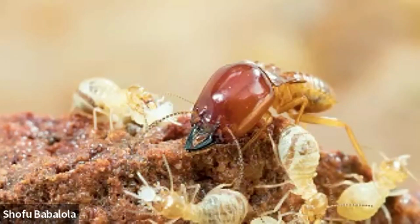That's one. Prevent moisture from accumulating in any part of your facility, even to the point of taps that leak. Don't allow it. Do not allow it at all. Then most importantly, get a professional to come and inspect your home for you.